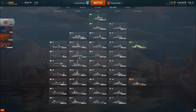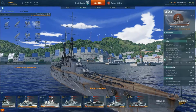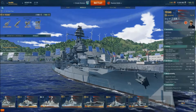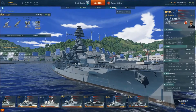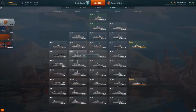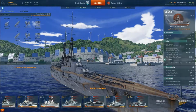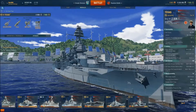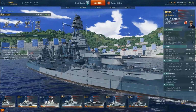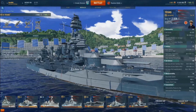But that was the Kongo. That's where it was last. Concealment? Texas is less stealthy, which would make sense. What about the artillery range? How about the gun range? Texas has much less main gun range. Yeah. So if you're in a Kongo, keep the Texas at range, because one, it can't shoot you at that range. Two, it might not even see you at that range.